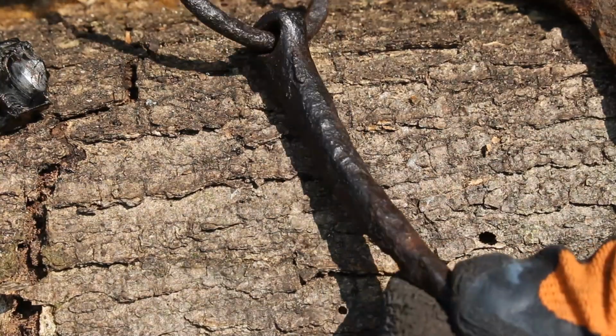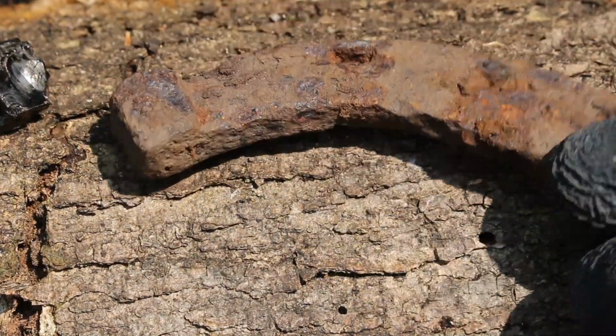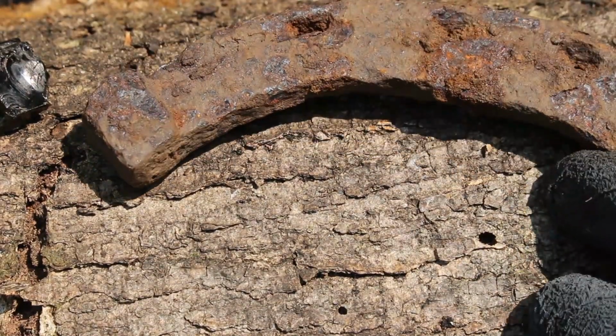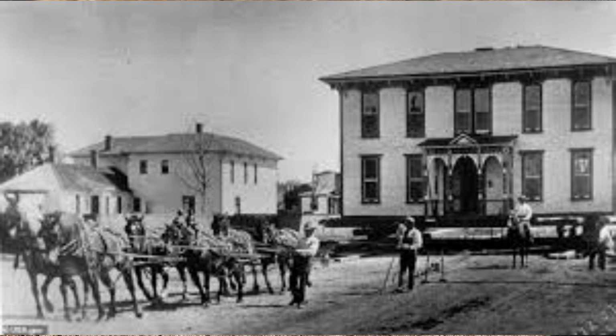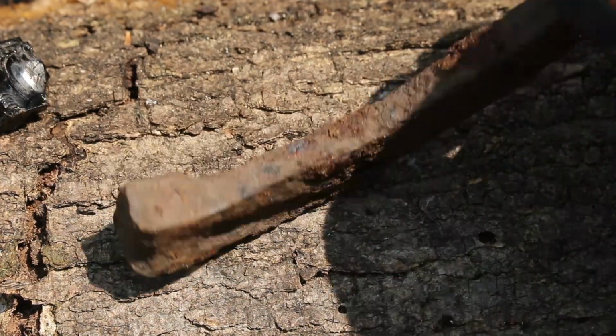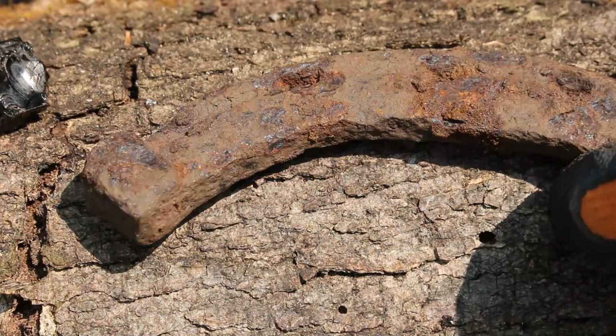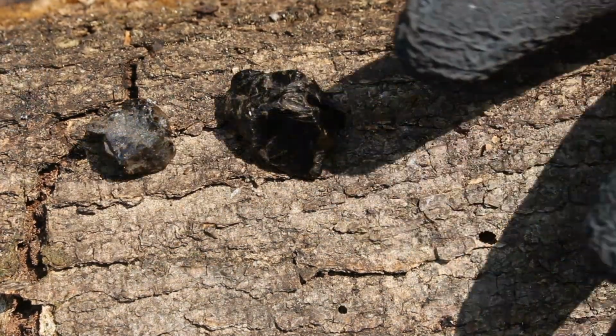It was like a cheap piece of hardware that you could just make a hitching post out of anything. And speaking of horses, here's an old horseshoe that I found out here in the garden, and this probably comes from back in the days when the carpenters and laborers had to make use of horses. If you can imagine a bunch of guys standing out here with shovels digging a basement by hand, can you imagine how much dirt they had to take out of here to do that? That's amazing.